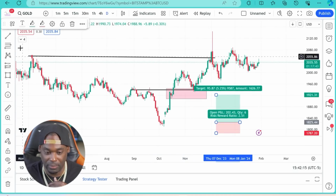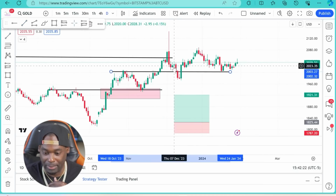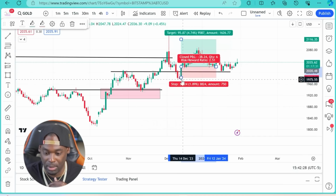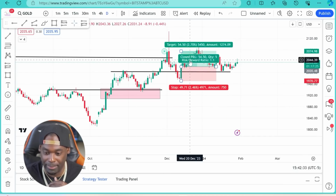What we have here is another level we can work off of, right? We have a support level. It went below it, then it shot back up. Look at this nice bullish bar right here. This is for a nice quick scalp. Since this bar is kind of big, I go for a quick 1-to-1. Boom, you got it, and you're done.